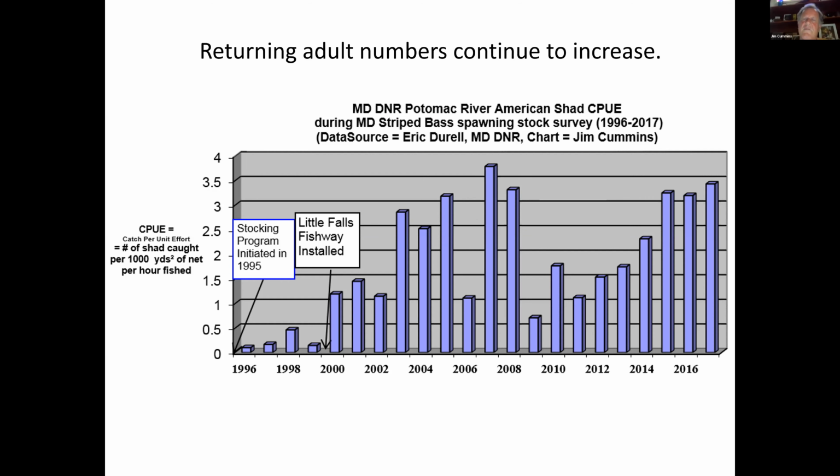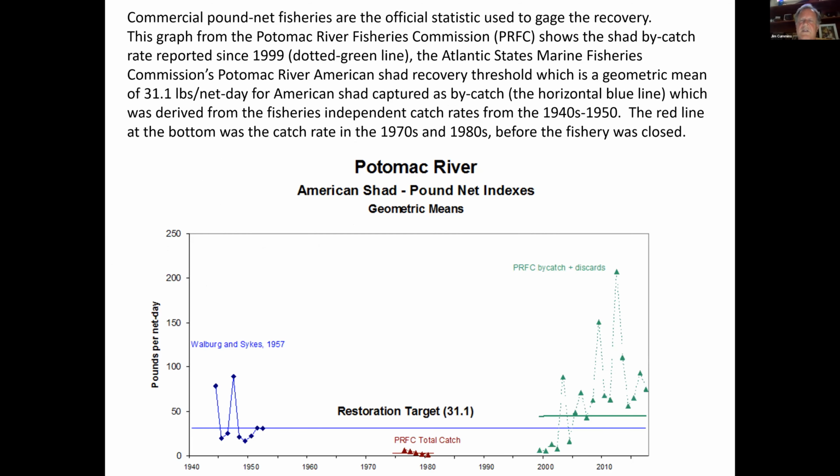And then the commercial harvest that's recorded down at the Potomac River Fisheries Commission, they had a restoration target they set back in the early 1980s when the numbers were really low. You'll see it's a blue line running near the bottom of that graph. The restoration target of 31.1 pounds of shad per net. And that's a running average. And we've exceeded that now for a number of years.